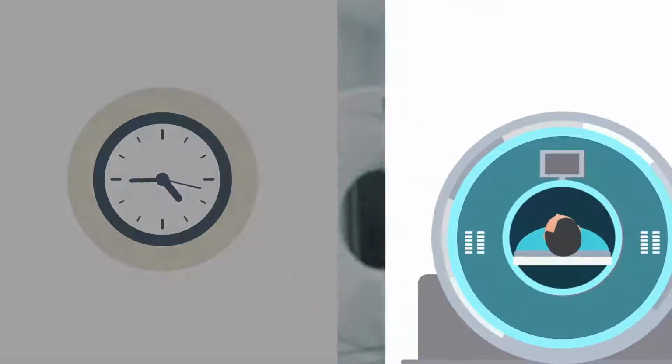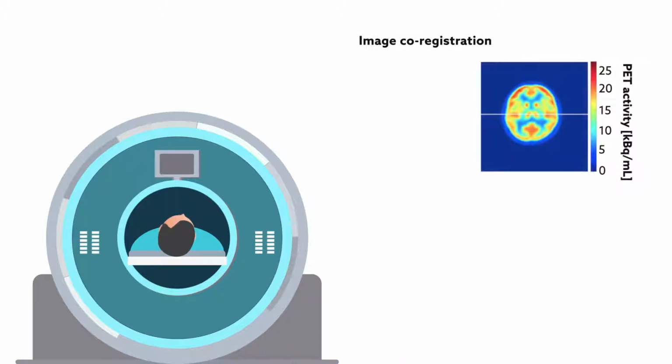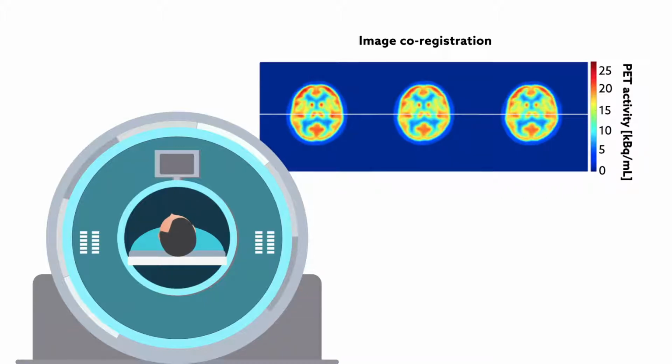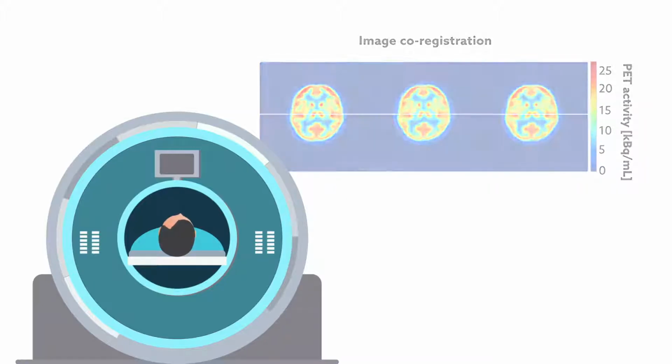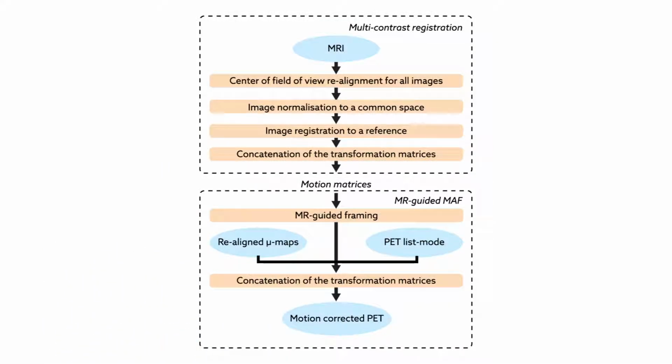The researchers tackled this issue using a process called image co-registration. The process combines a series of multi-contrast MR images by aligning them to one reference image. This provides images about tiny head movements that can then be used to correct simultaneously acquired PET images. The procedure is fully automated, requiring zero human intervention.